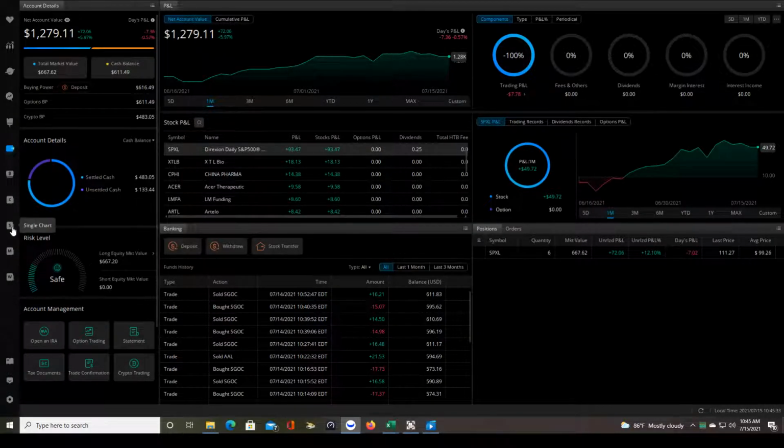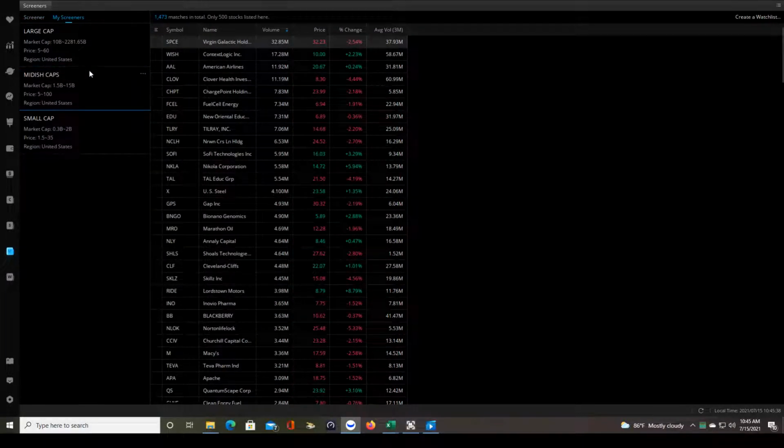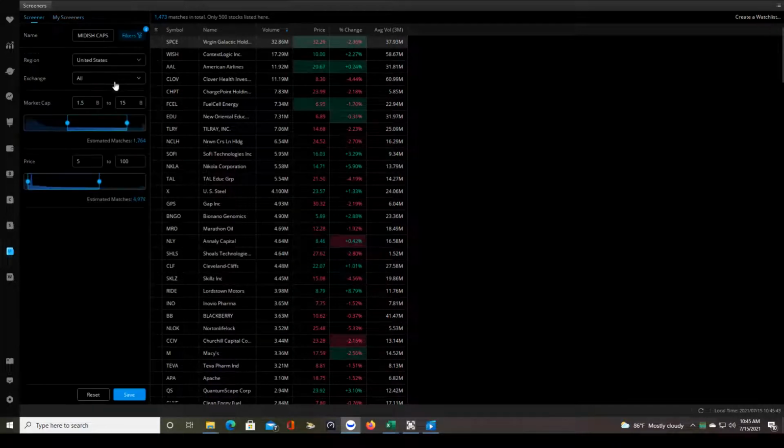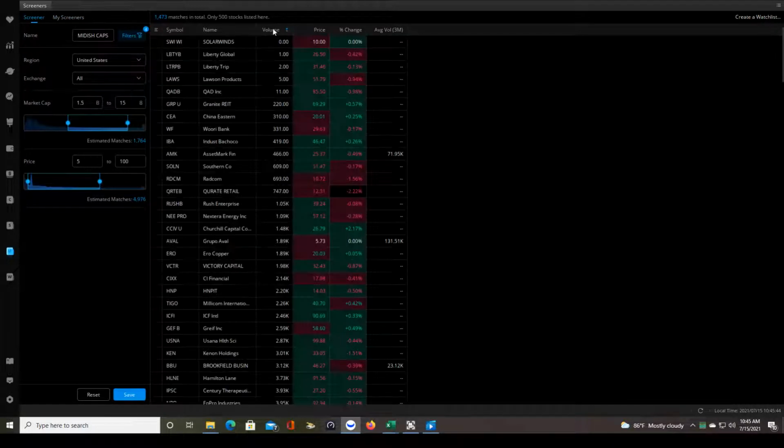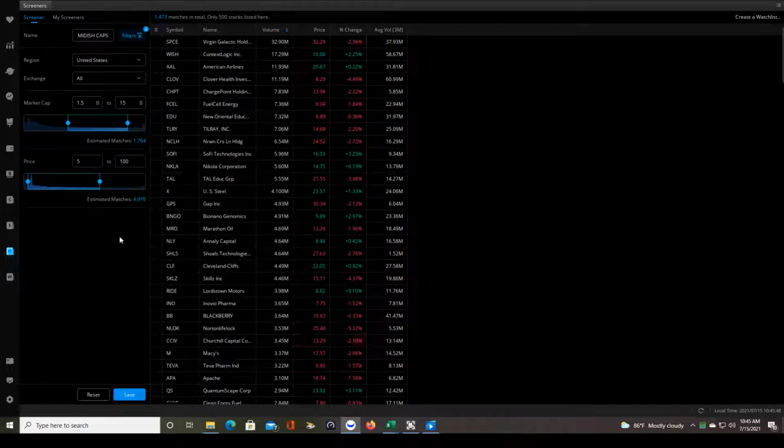Okay, I like to start with the screener. Let's take a look at the screener and show you how I pick my stocks every day. Mid-ish cap screener. Click on the 3 dots, click modify to make sure the filters are applied, and then organize everything by volume. I look at the highest volume stocks, the ones that just show up on this first page here that are also moving up in price, so just the green ones. Then I check them on the chart. So let's go to the video right now.